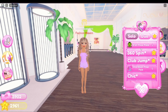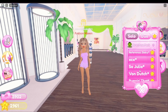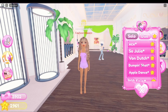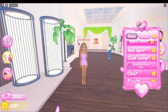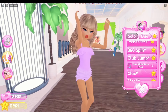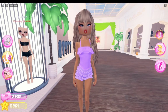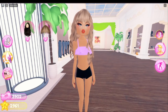Okay, let's do a pose. Hey, baddie, slay. Okay, I hate that one. Yeah. You wanna look at me? Apple dance. Oh, I didn't do that. That's a club jump. I don't know what the heck. But yeah, we're jumping because we're super happy. Okay, we're done. Okay, now let's take all this off.